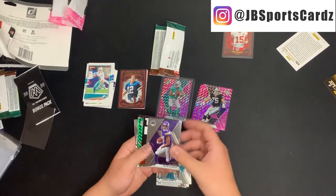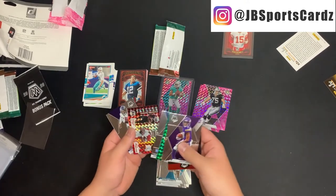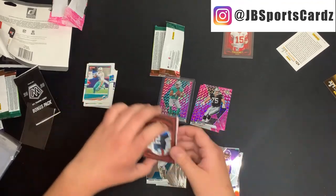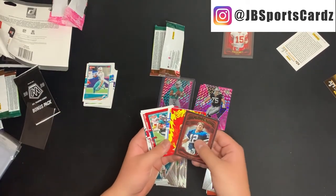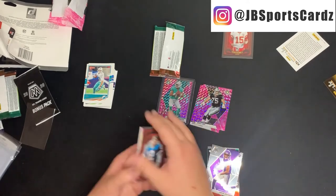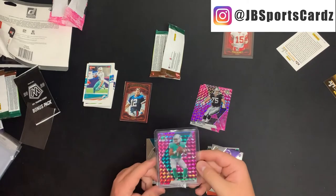So yeah, just a little recap. Jefferson, McCaffrey, Gandy-Golden, the debut Herbert, a flea flicker Cardinals, and Lamar Jackson. And then out of the Donruss, you got the red hot rookie, Josh Kelly, some reds, some other rookies. But yeah, definitely the biggest hit of the video was the Tua for sure. That's a really good pull.